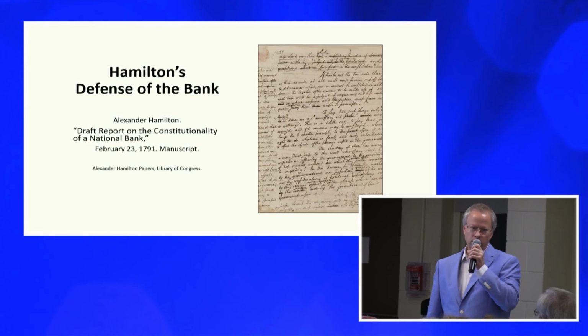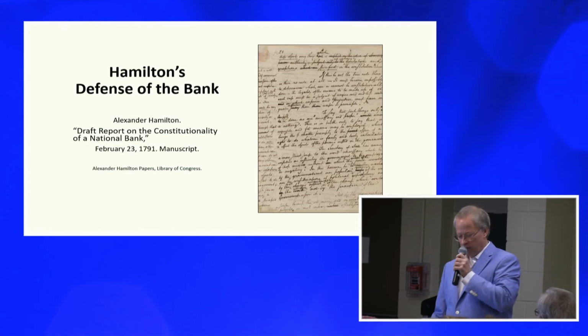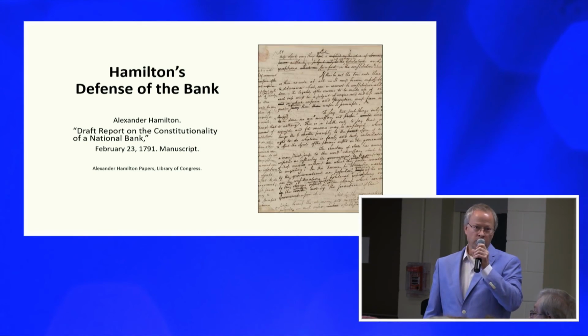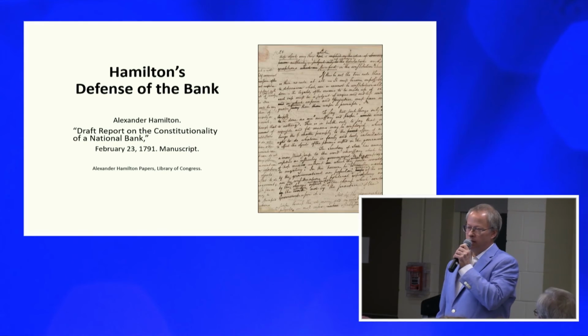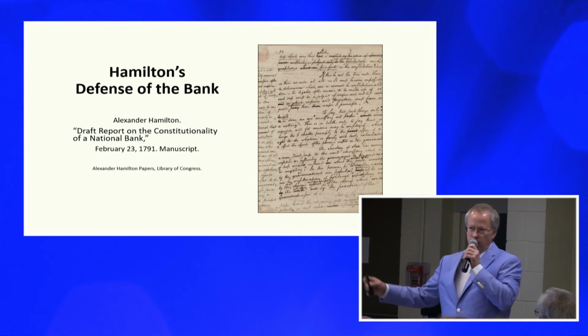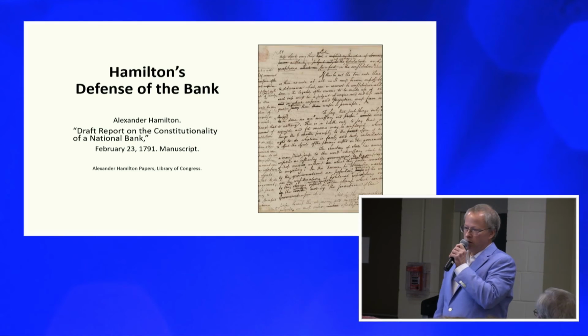Washington reads all the responses. He's convinced by Hamilton and signs the bill into law, and we get a Bank of the U.S., which, by the way, is 20% owned by the government, 80% in private hands. And even though Hamilton is Secretary of the Treasury, he has zero control over the bank. So he deliberately organized it so there would be not even any appearance of a conflict of interest.